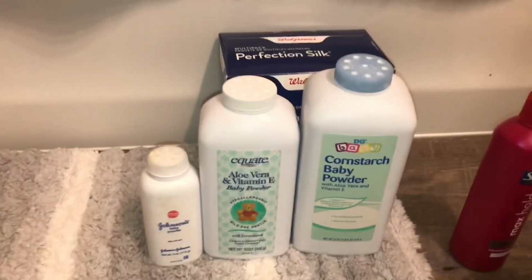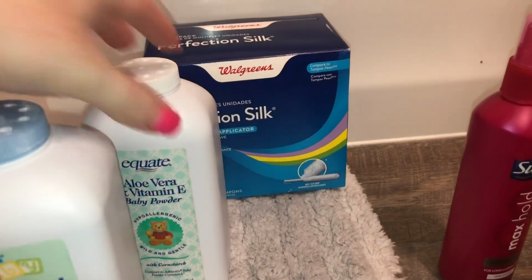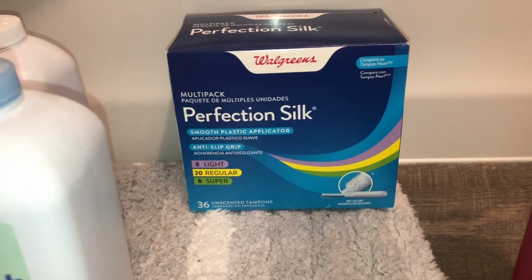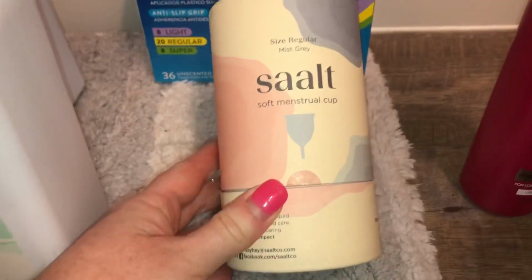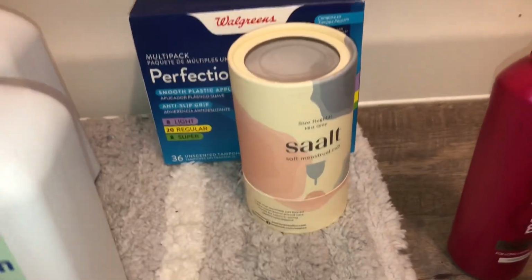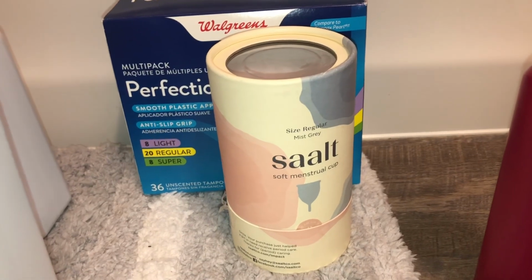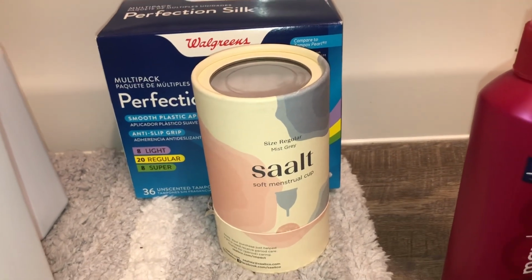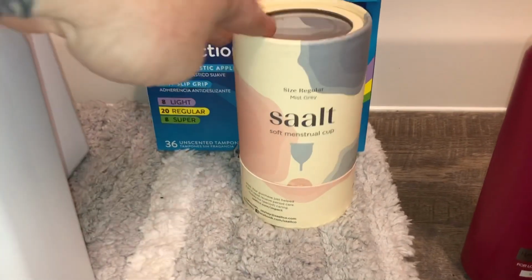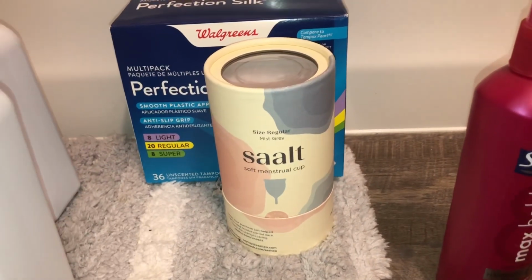Something else that I found is these 3 things of baby powder. Probably we had one and didn't realize that we still had some and kept buying more. And I found a whole box of tampons up there, but I actually started using a Diva cup, a menstrual cup, and I really love this. It's nice to have tampons on hand for a backup, but I've mostly been using this menstrual cup ever since I got it, and I absolutely love it. You can get it on Amazon. I'll link it down below just in case anybody's ever wanted to try one. I highly recommend it. It has worked so well, and I just love it.